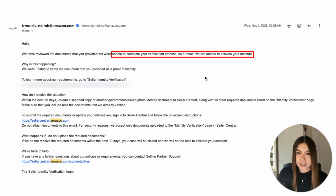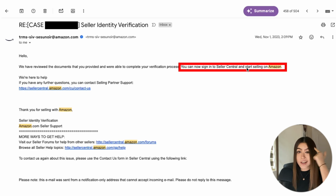And when I went through this process myself, I got rejected 3 times before I finally clocked what I did wrong and was able to successfully get my account approved. So it's not the end of the world if you get rejected, but it just goes to show that they are quite particular about this sign up process nowadays.